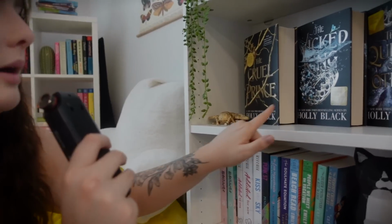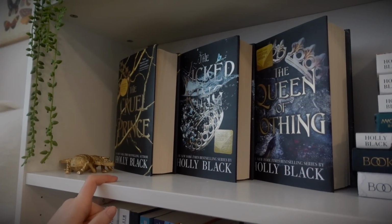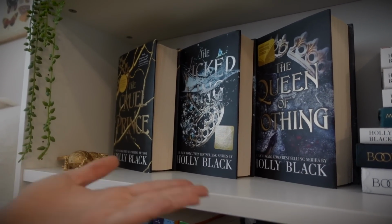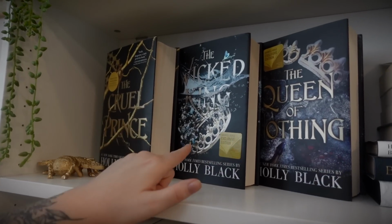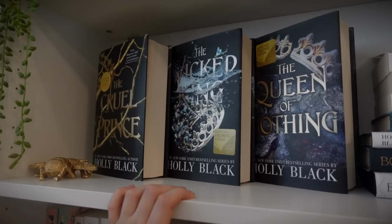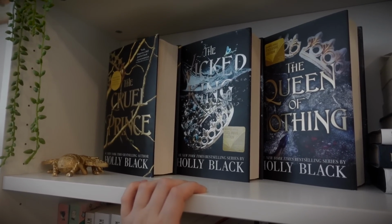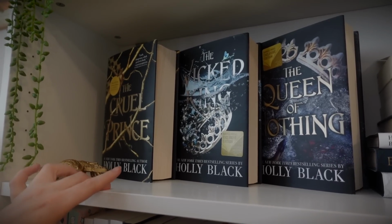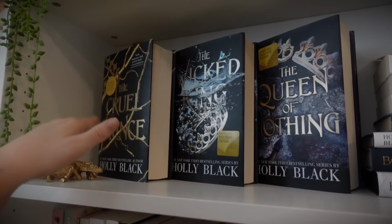These are the Barnes & Noble exclusive editions, which I had to pay way too much money to get my hands on. So they are displayed. We have the first book, The Cruel Prince, the second book, The Wicked King, and the third book, The Queen of Nothing. This trilogy is a YA fantasy with a romance subplot, and it is so good. If you take any book recommendations from this video, read these.